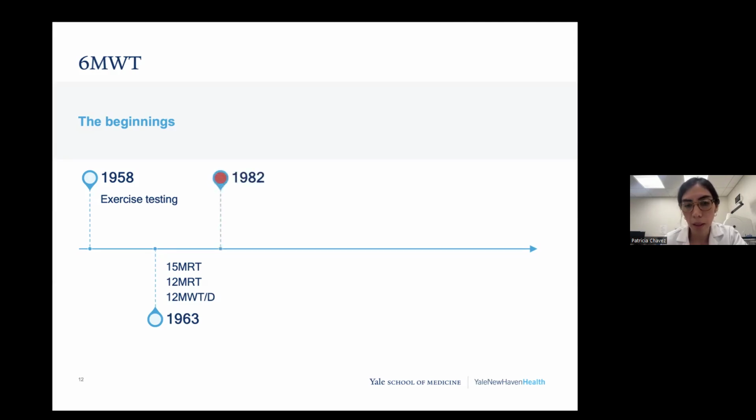But it wasn't until 1982 that they decided to shorten it even more because it would take time for the providers to do these tests on patients. And then they broke it down to 6 minutes versus 2 minutes. And they saw that the 6-minute walk testing would reflect and correlate with longer distances versus a 2-minute only. So that's when it kind of settled the idea that this time was enough to assess functional capacity.